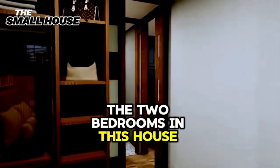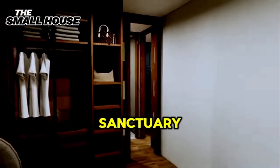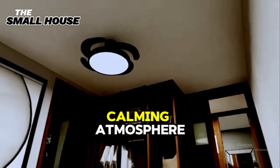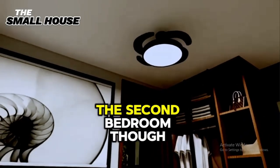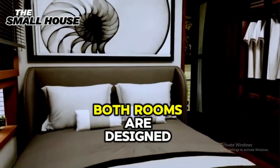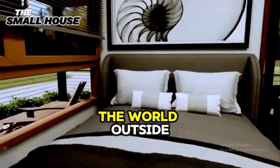The two bedrooms in this house are true retreats. The master bedroom is a peaceful sanctuary, with a large window that frames a beautiful view. The use of soft, neutral colors creates a calming atmosphere, perfect for a restful night's sleep. The second bedroom, though smaller, is equally inviting, ideal for guests or as a cozy office space. Both rooms are designed with comfort in mind, offering a quiet escape from the world outside.